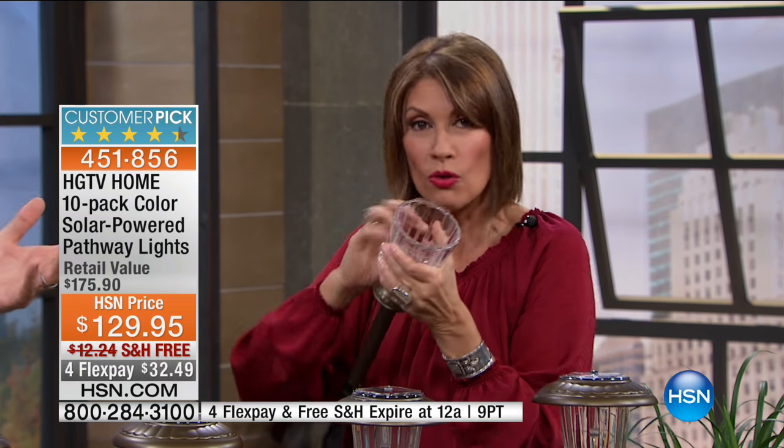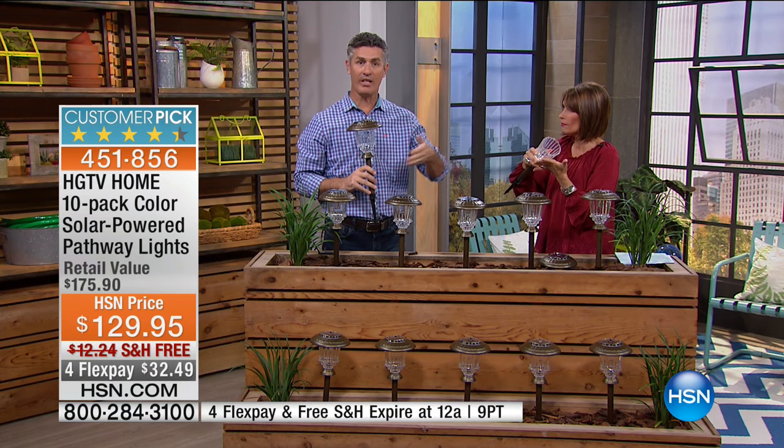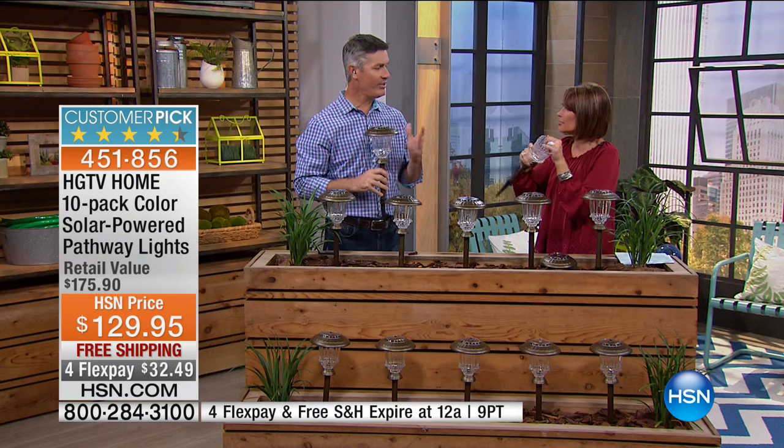It's so gorgeous. Exactly, and you think about that glass, it's going to stay looking beautiful year after year. It's not going to cloud over, it's not going to become frosted after a while. Just wipe it off if it looks a little dirty.